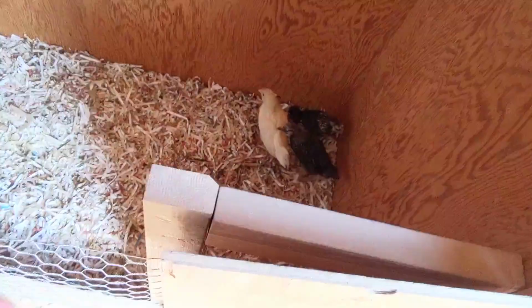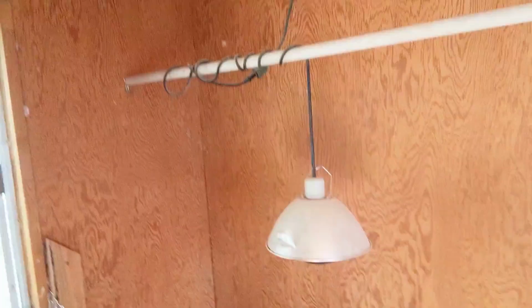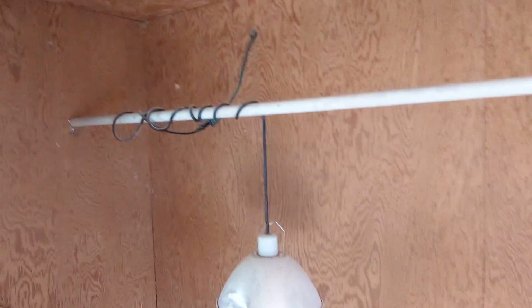But all you want is these little feathers to come in. They're hiding right now. But yeah, they're totally good to go outside. They don't need that lamp anymore. But that lamp setup is so nice. We just have that little extension cord that just runs to an outlet out here on one of our outer properties, and really, really easy to work with.